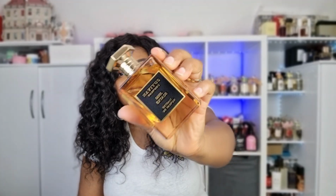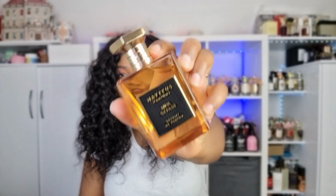So that is Miel Extase by PLA and Navitus Perfumes. Now the next perfume on my list was also sent to me by the brand. But oh my gosh, when this perfume is done, I am going to get backup upon backup upon backup bottles because this perfume drove me absolutely nuts in the best possible way.